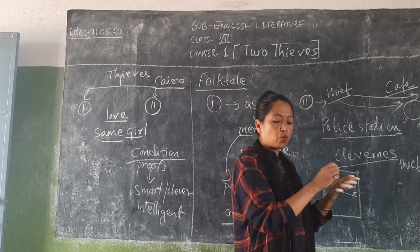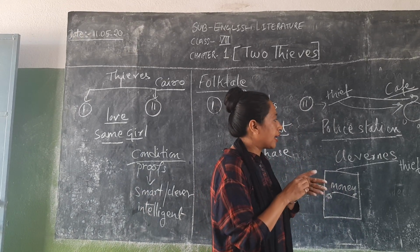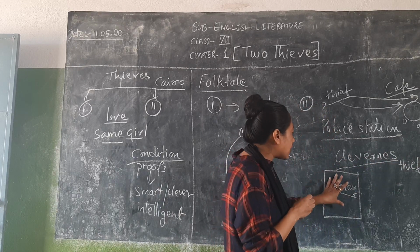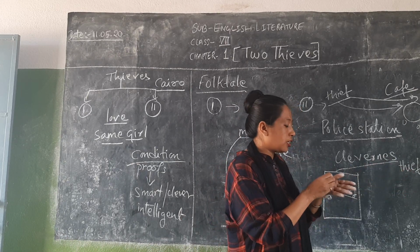And then he writes on one paper a promissory note. So what was written on the paper? It was written that this merchant has to pay this much amount of money to the thief. Did you understand what was written in the paper?